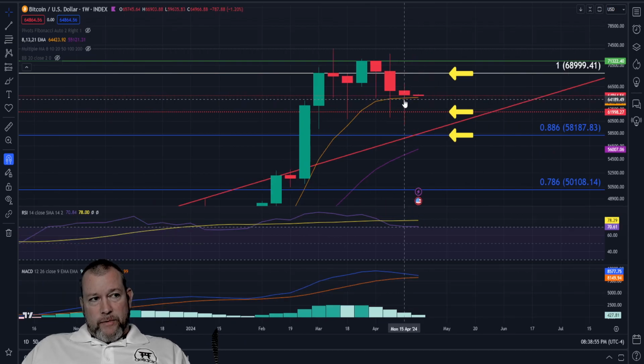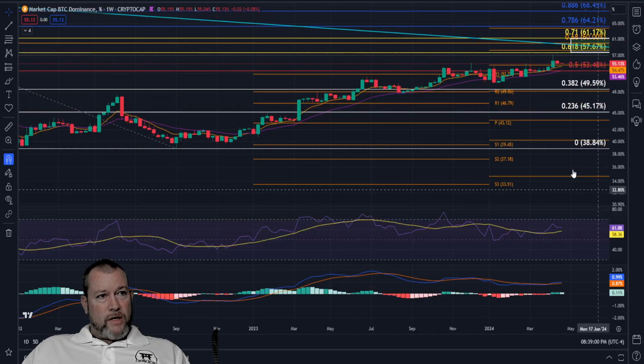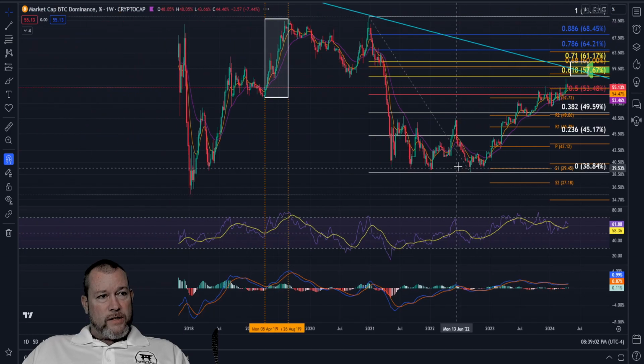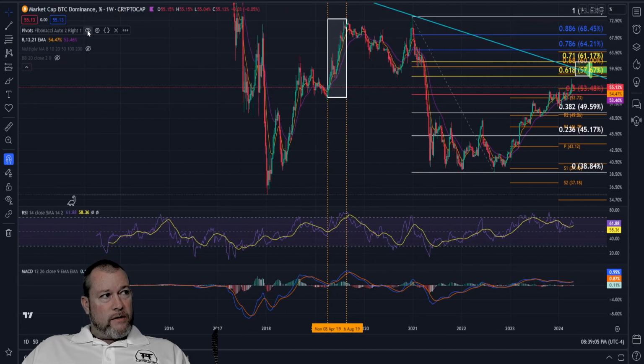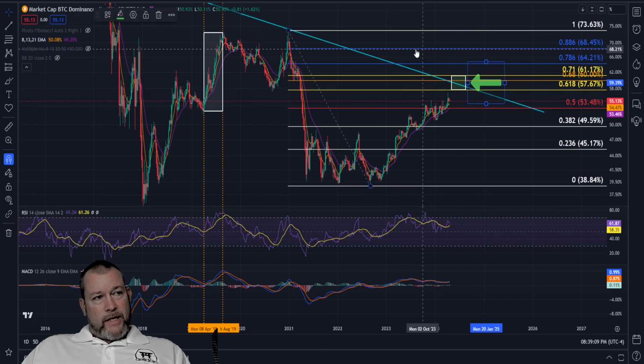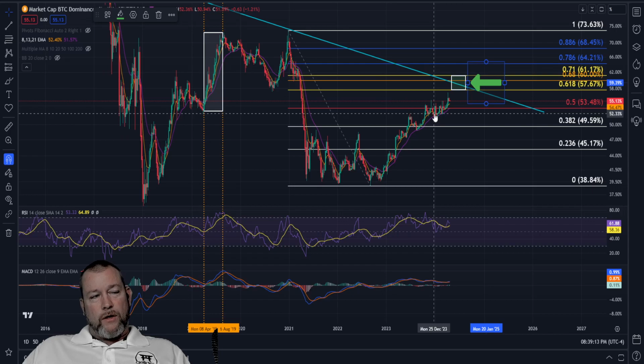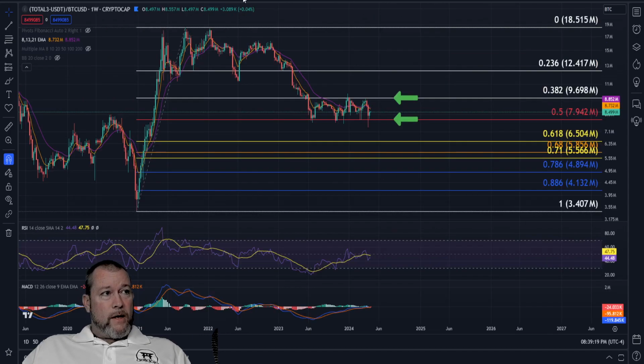You can't say the same about the rest of crypto, but that's because Bitcoin dominance is extremely high, and we've actually broken into new highs. And I still think we're going to be headed for this golden pocket, right? Now, had we used this a little sooner, maybe we could have been better off, but I still think dollar cost averaging into your favorite altcoins is a good idea. Why? Because we're consolidating in this range.